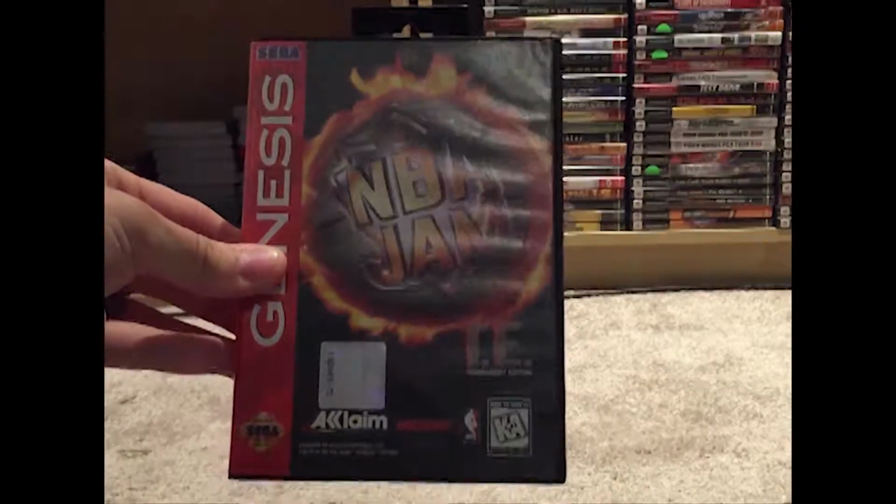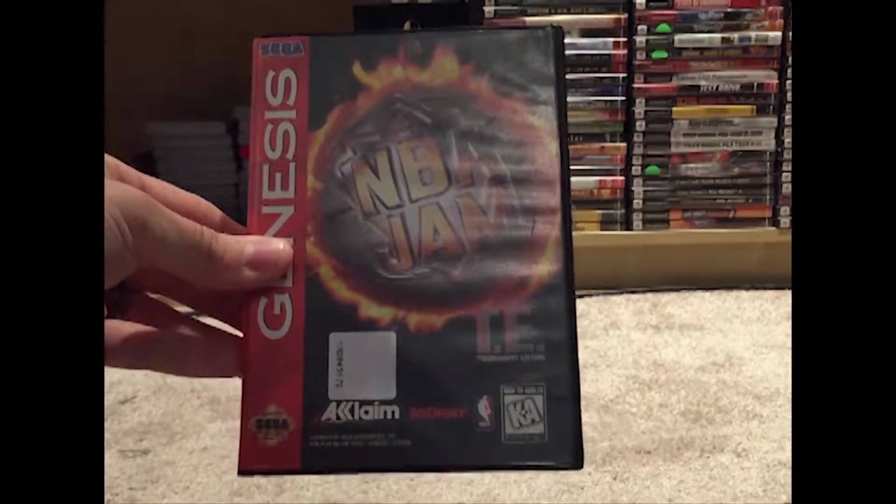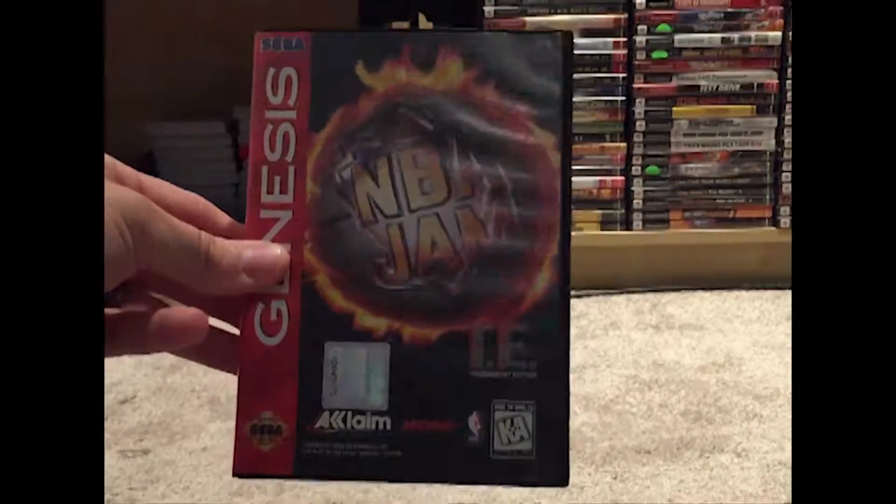NBA Jam Tournament Edition. Loved that game. I was so psyched. I didn't know this was even in there until the very end. It was underneath the steering wheel and the pedals, so that was awesome.